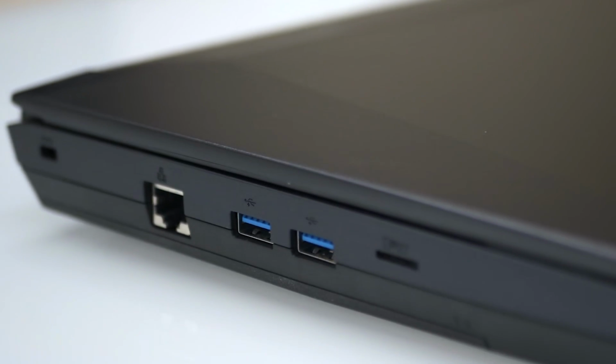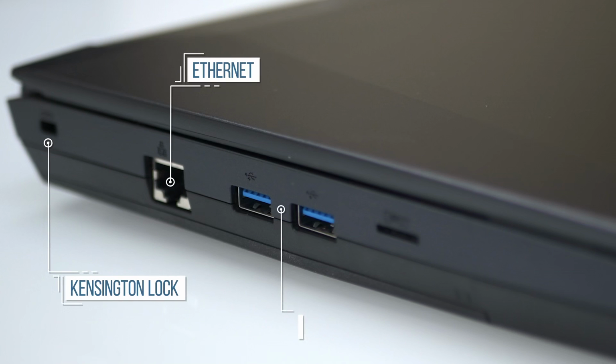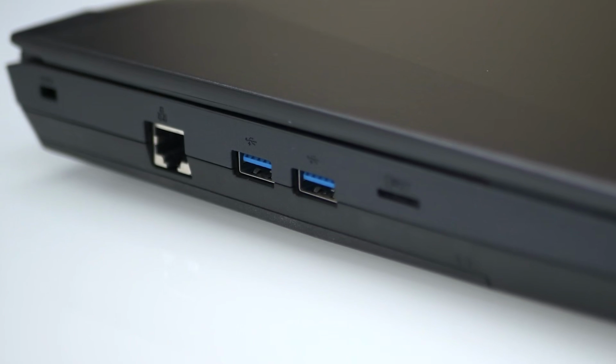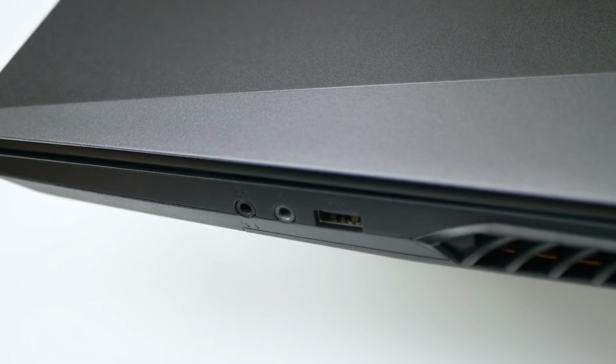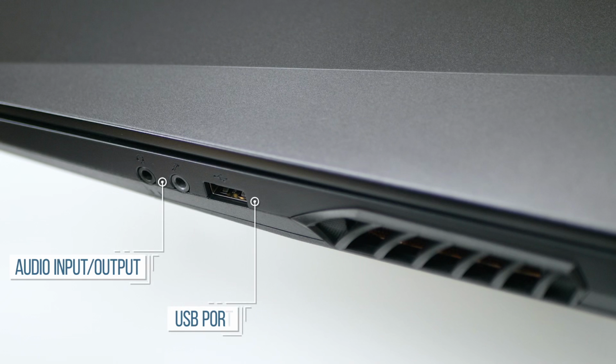Let's take a look at the ports next. Having a slab-like form factor means that ports can be run around the whole machine, the left, the right, and the back. So let's look at them in turn. We'll take a look at the left side first then. Kensington lock, full Ethernet port, dual USB 3.2s, and somewhat bizarrely for a machine of this size, a micro SD port, not the full-size version I would have preferred. On the right-hand side then, we've got inputs and outputs for audio and another USB port.